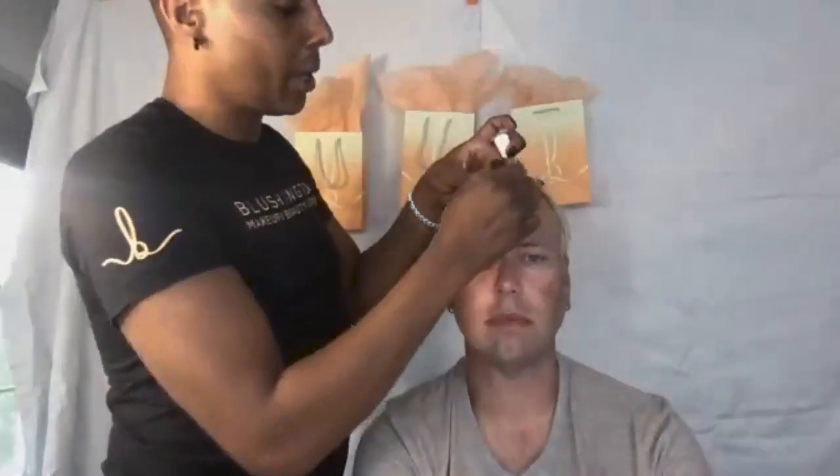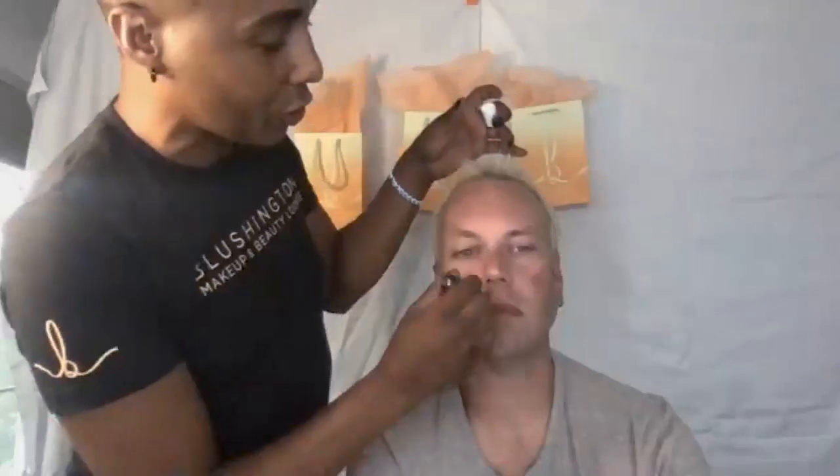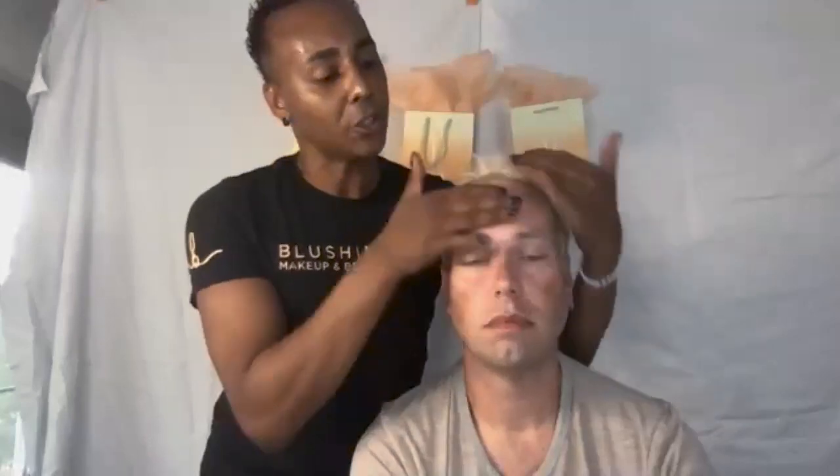Vitamin E is really good for the skin, especially at nighttime. But I really love to use this as a primer as well. So I'm applying this on his forehead, some on the cheeks, because I want his skin to be hydrated and dewy. I wanted that very nice dewy look. Now, in circle motions, I want to just make sure I spread everything evenly. Make sure I get all those pores.